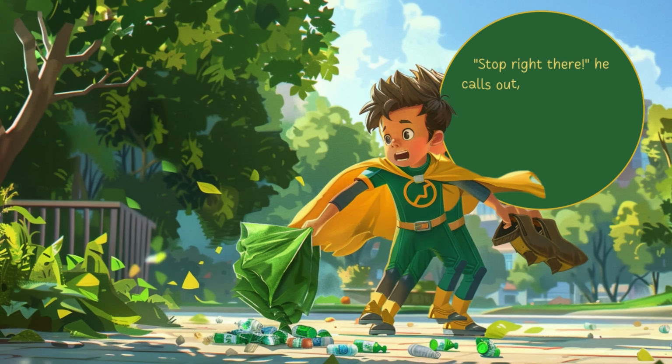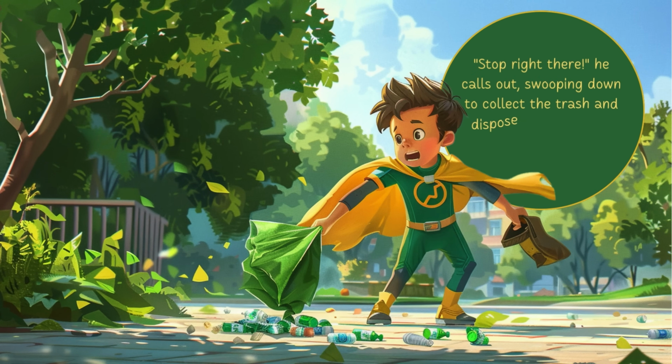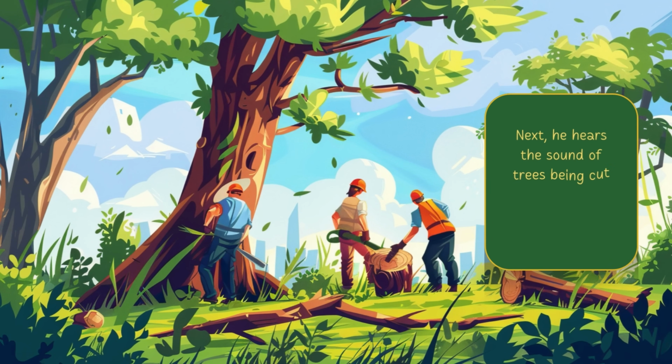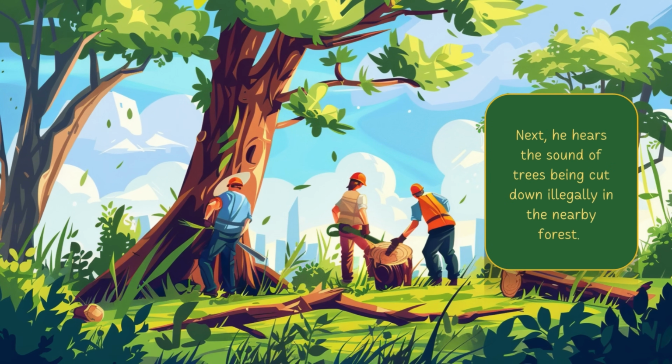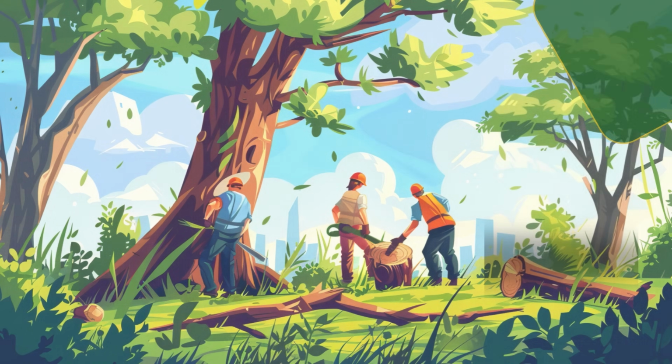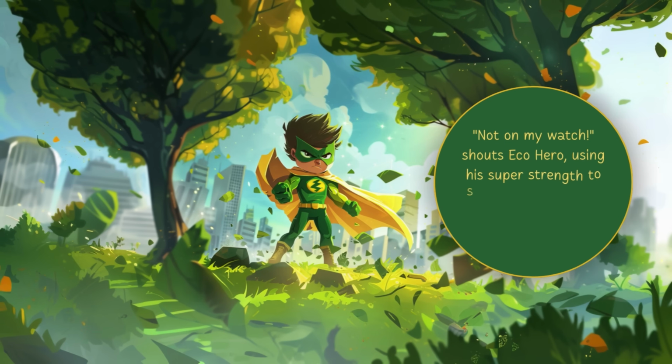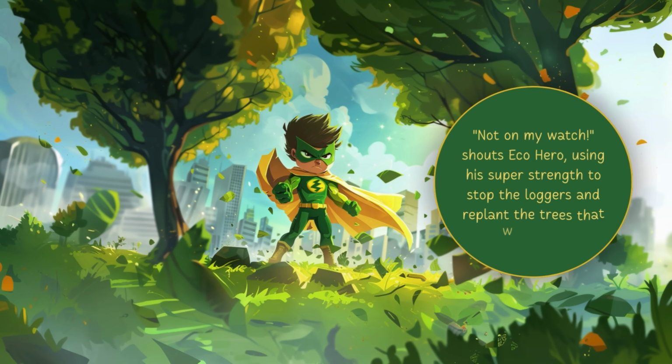"Stop right there," he calls out, swooping down to collect the trash and dispose of it properly. Littering hurts our environment. Next, he hears the sound of trees being cut down illegally in the nearby forest. "Not on my watch," shouts Eco-hero, using his super strength to stop the loggers and replant the trees that were lost.